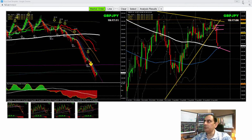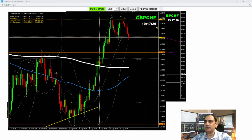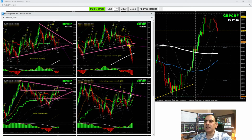We also had a beautiful short trade on pound Swiss franc. Look at this analysis in the 4-hour: price developed a triple top, and that's what we explained to traders, look for this breakout. Let me explain, this was the breakout. And if you look at the intraday, we had this breakout, banked beautiful pips. This is the analysis, breakout, beautiful short trade here.